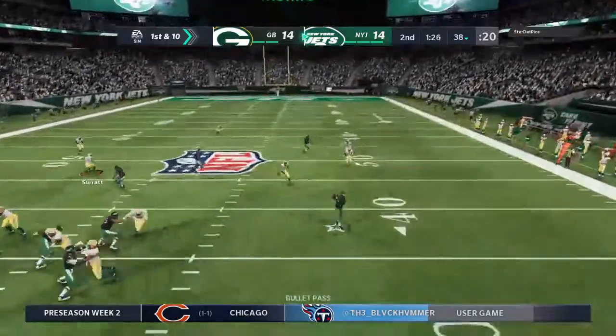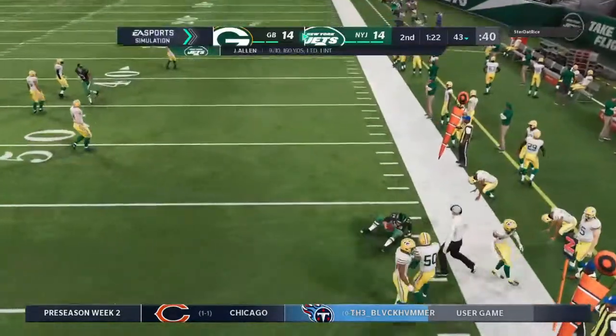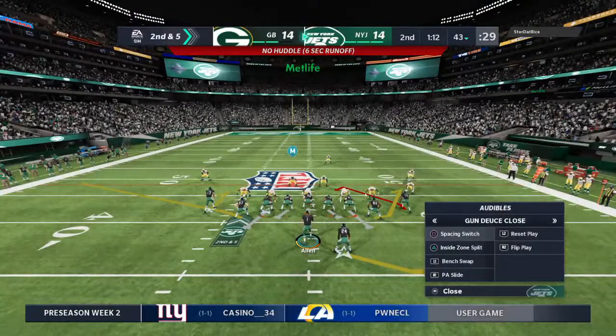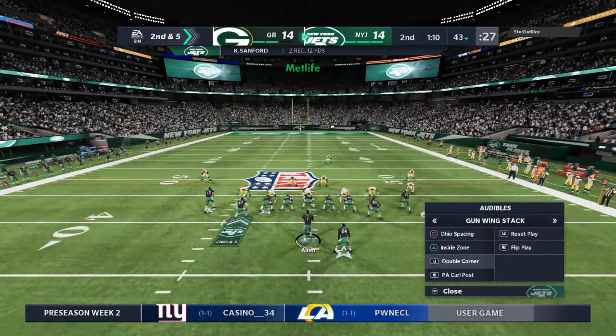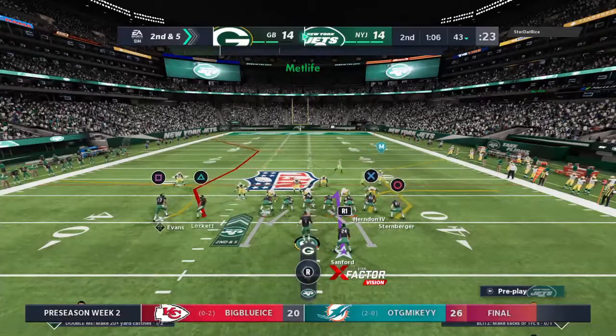On first down, Allen. And he's going to find his man out of the backfield. That's complete. Allen's pass. Call it a gain of 5, and it'll be 2nd down. It's a gain of 5. Brings up 2nd and 5 at the 43-yard line.